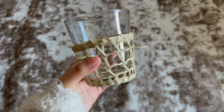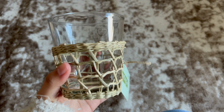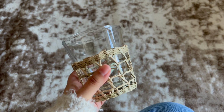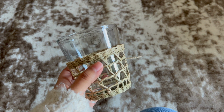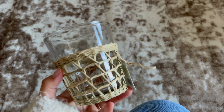Then this is something else that I got for our guest bathroom, just a little cup for guests to put their toothbrushes in, and this was $8.99, but it was 40% off, so a little over $4. This was perfect because I actually saw a very similar one at Target that was I think $9.99, so this worked out great. I will say the quality is not as good as the one from Target, but for its purpose, which is basically just to sit there as an accent piece, it should work perfectly fine.